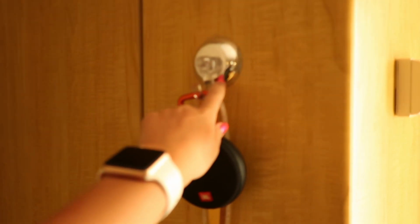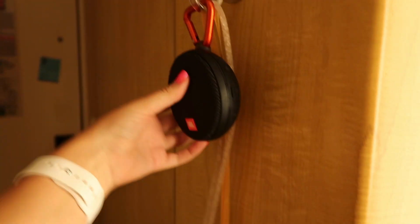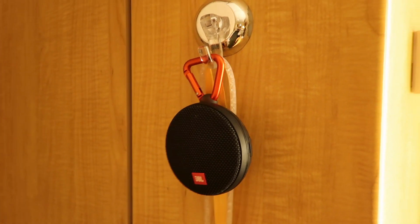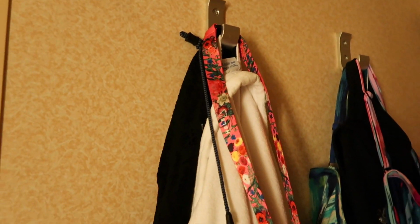Right here, we brought this hook. These are super awesome, and I definitely recommend you bring something like this if you're going on a cruise, because you can hang them up and you can just hang your lanyards, or this is a speaker that I have because I like to play the speaker when we're getting ready. So that's just a super great thing to have. But then there are hooks that come on the wall in your room. So my mom just has some of her swimsuits and stuff right there.